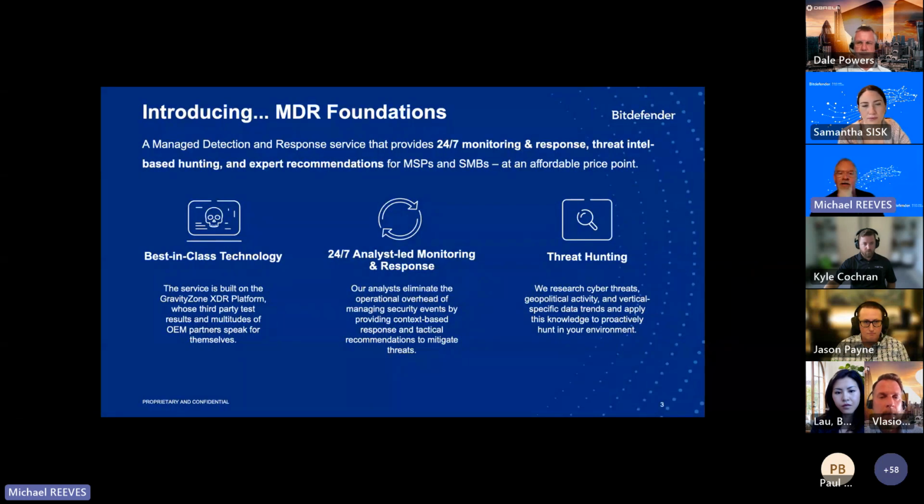We do things that are industry standard, like threat hunting and others. The reason we can bring this technology to market is that we built in a lot of the operations that are part of the onboarding process. That's just a big expense for MDR providers, and they have to build that into their costs. So we've eliminated all of that with automated onboarding.